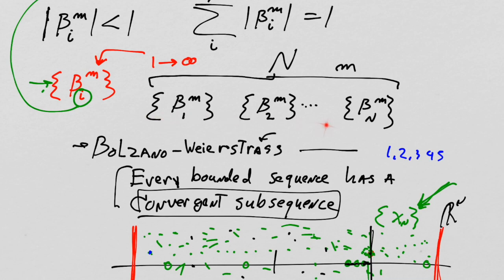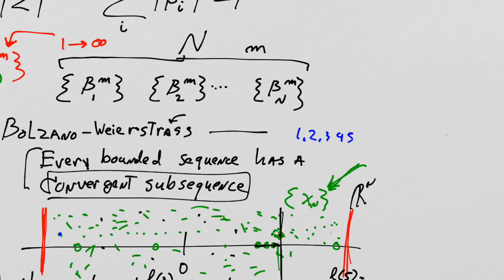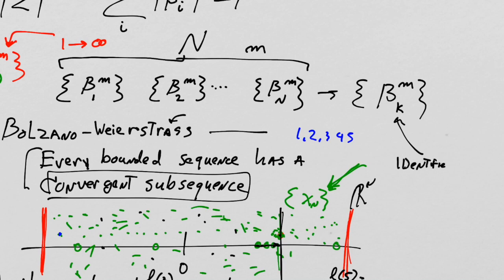Okay, so we have n of these sequences in M, and we have n different sequences. Now I've got another notational thing going on where I'm going to index them all together, and I'm going to write beta^m_k, where I identify the sequence by k. k goes from 1 to n, right? So there's n of these. Each one of them is a sequence, and the index of the sequence is m.